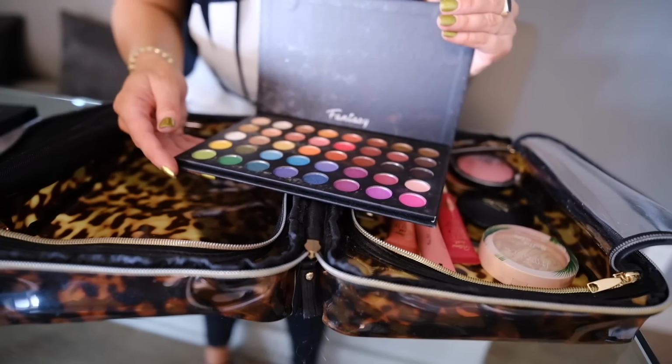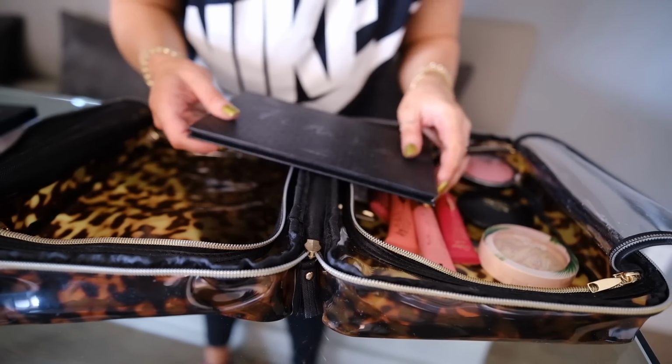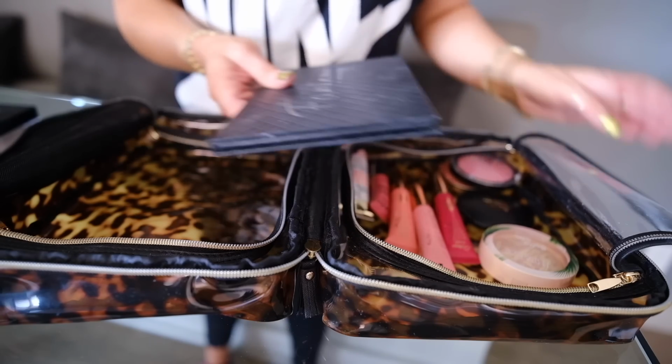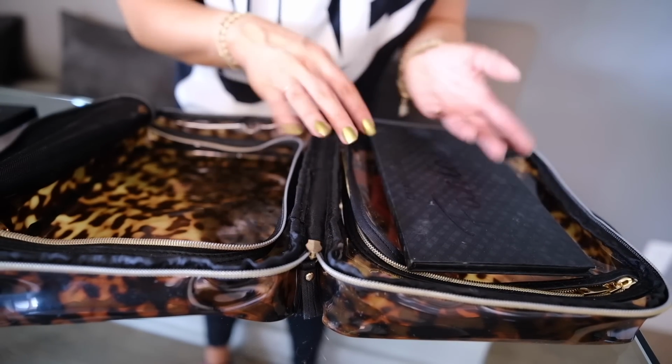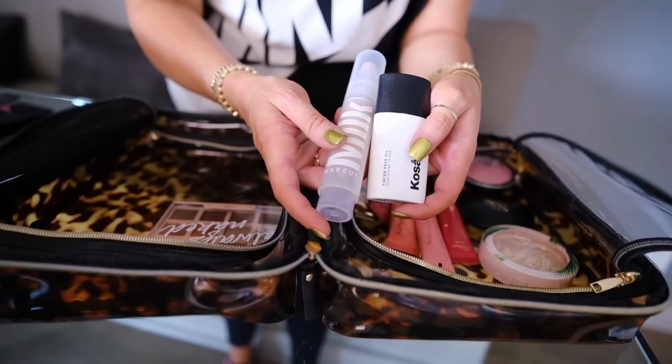It's from Amazon, it's like 10 bucks, but I just like traveling with this because I have so many options, and it has really nice shimmers and mattes. So this I usually throw actually like on top in between the two. I was going through all my foundations and I rediscovered these two, and I really like both of these.